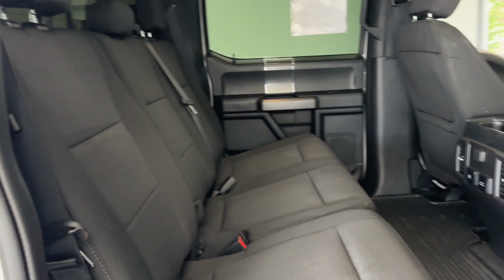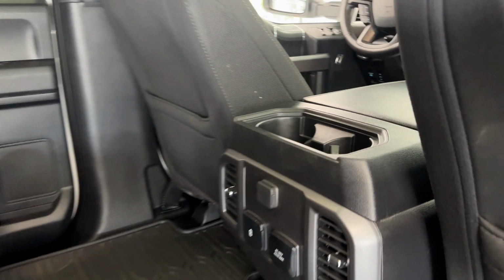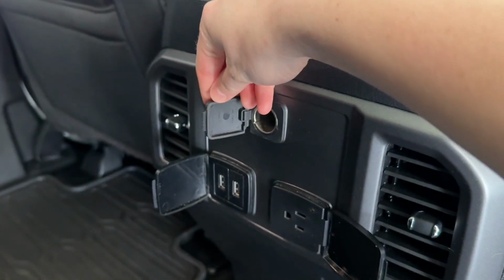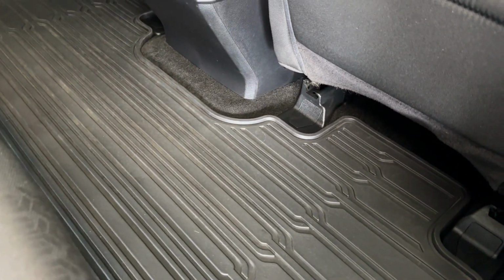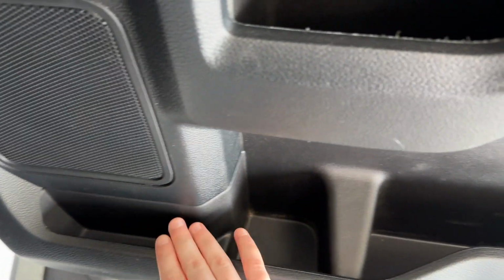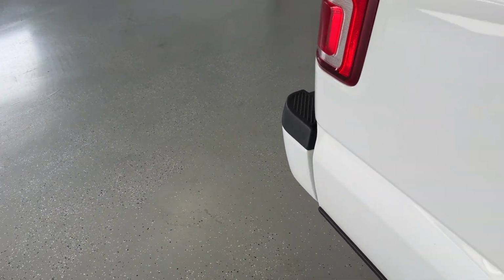As you'll be able to see back here, this vehicle can seat a total of 5 people, and for these rear occupants, you do have 2 cup holders up here, as well as power outlets to charge their mobile devices. You also have pockets on the backs of both of those front seats. And down on the floors, you do have all-weather floor mats in all of the seating positions to help keep your floors nice and clean. Over here on the door, all of the doors do have several storage spaces in them, as well as powered windows. I'll just close that door and we'll continue on to take a look here at the rear of this pickup.